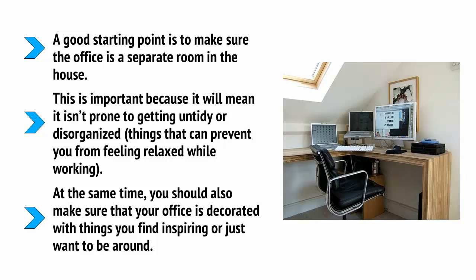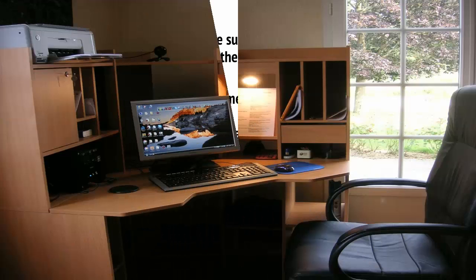At the same time, you should also make sure that your office is decorated with things you find inspiring or just want to be around. You're going to be working here every single day for the most part, so why not turn it into a place that you love to be? Something that makes you feel inspired and productive. Some lighting can make a big difference in this way, as can a cool ornament or two. Try to keep the room tidy and cleared too, and make sure that you have a large surface to use as your desk and that you have plenty of drawers for storing various items in as well.